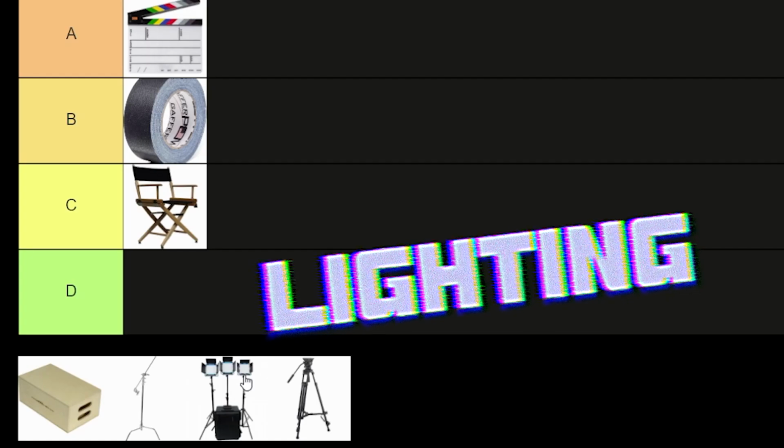Next up, we've got lighting, or a light kit. Basically just all the lights you use to make the image look cool and so you could actually see crap. Or not see crap, depending on what kind of movie you're making.